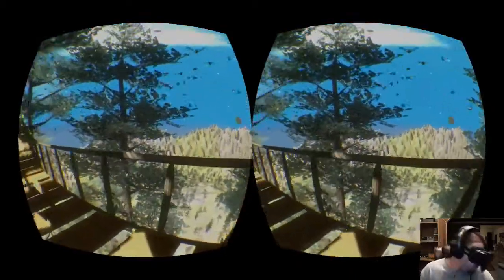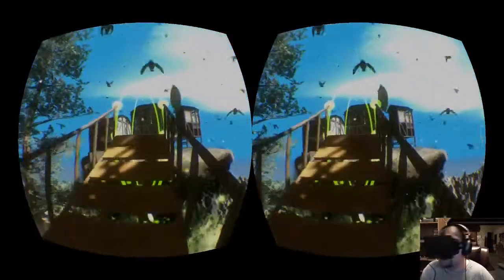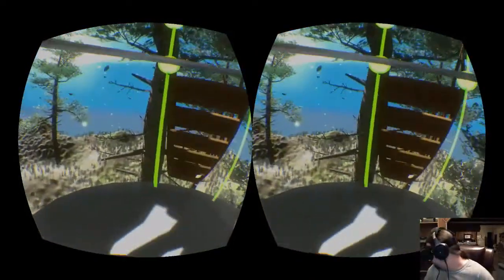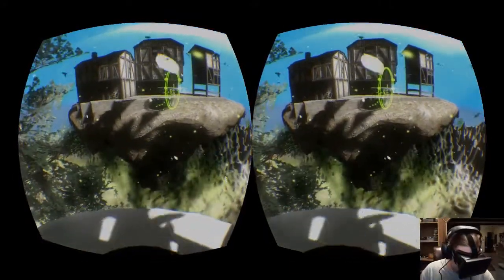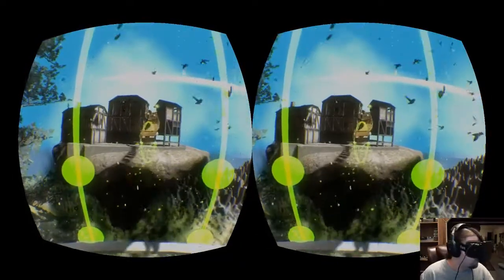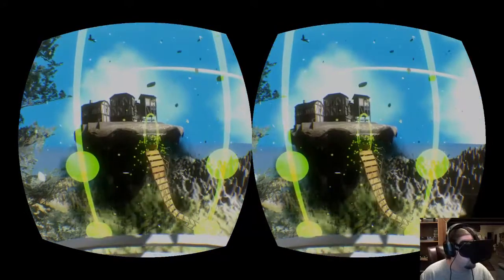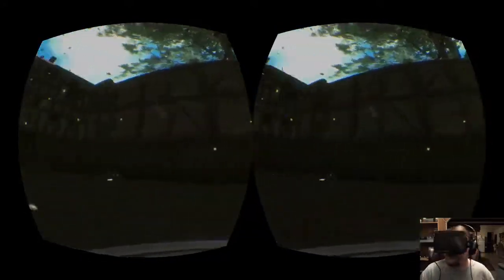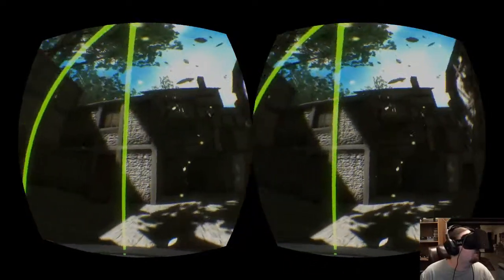Sorry guys, I'm just observing everything. Looks really good. But then they wobble away when you need them the most. But then, you turn back. Wow. Wow, that's really cool.